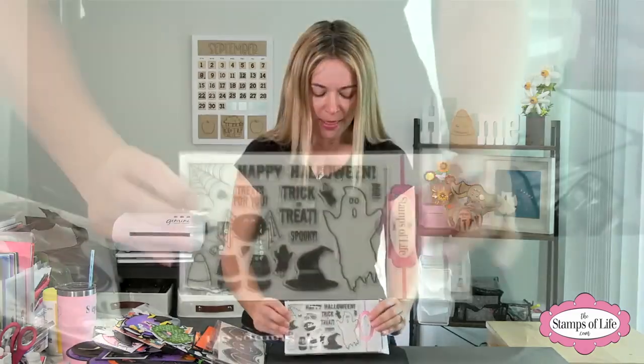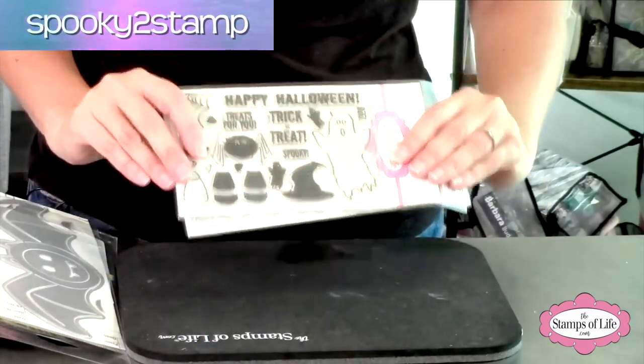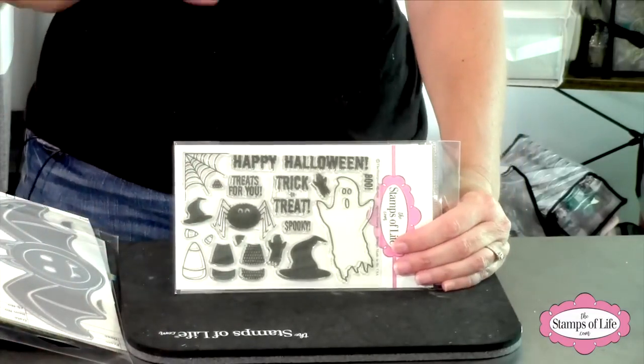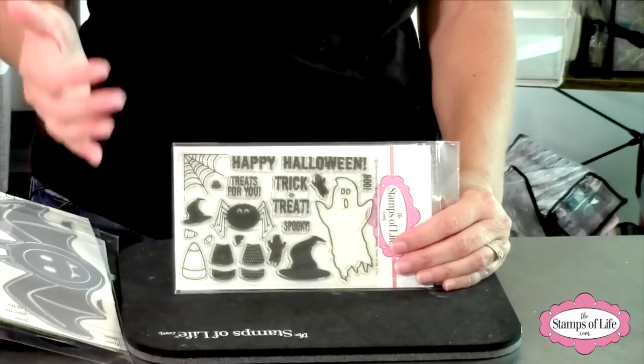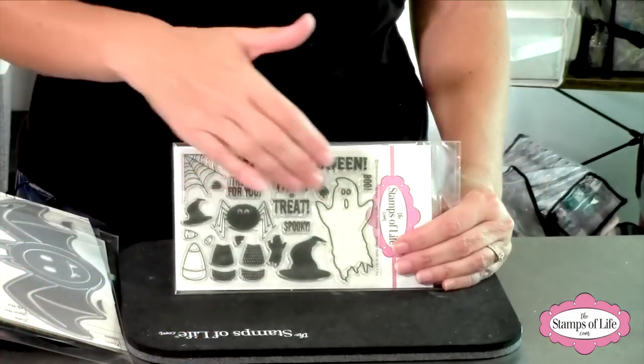Okay, the first one I'm going to share with you is a release for the dies. This stamp set has been one of our most popular. This is Spooky2stamp. This has been one of the most popular Halloween sets we've ever done. Okay, it's never had dies. So I've updated this stamp set a little bit. If you have this stamp set, you do not need to buy it again. But if you don't have it, now you can get it.